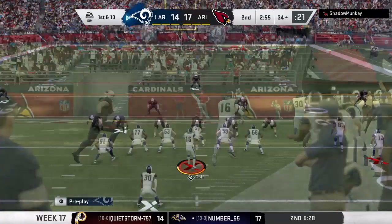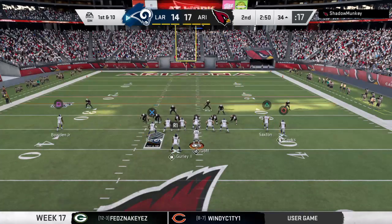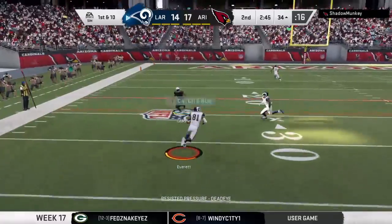Certainly making his presence felt in both the pass and the run game. He's having an impact. Yeah, and his first carry of the game right there. He had hurt him with his arm. Now he's showing that he can shuffle the puppies as well.